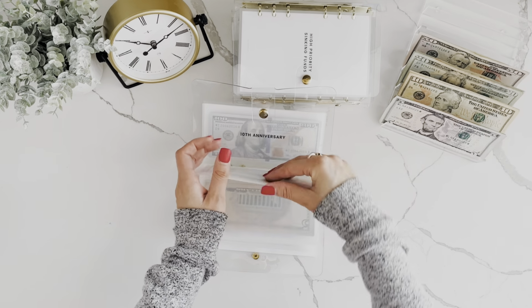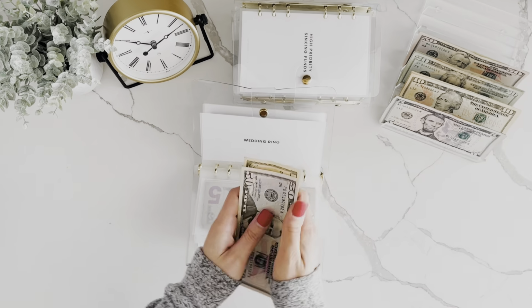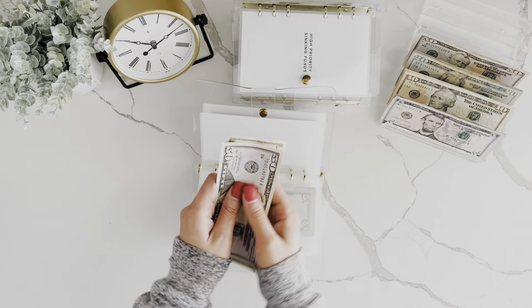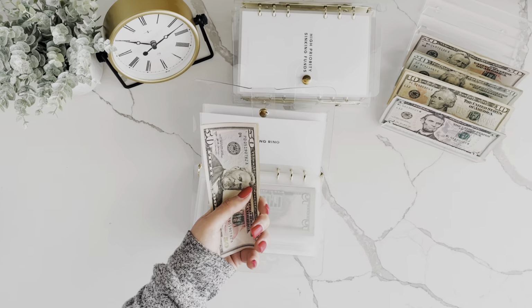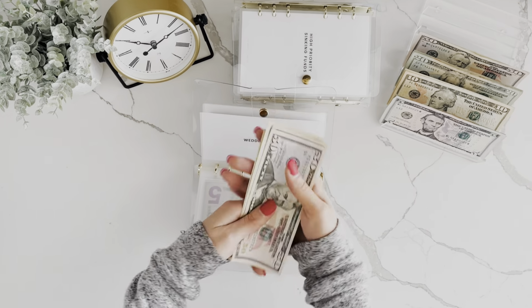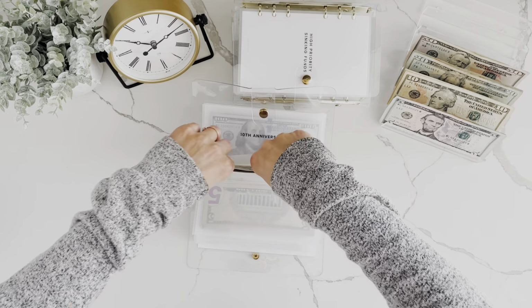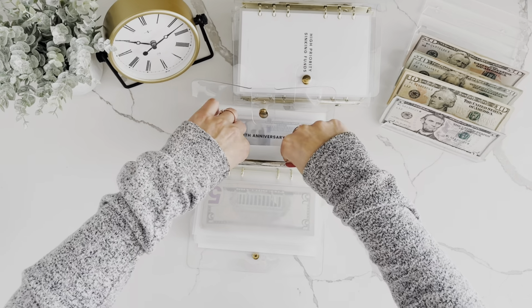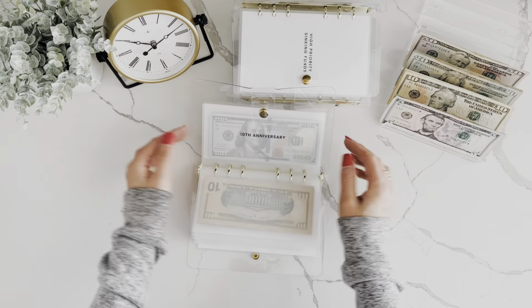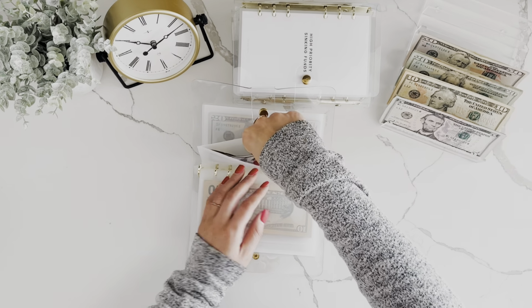Wedding ring is getting 10. This is to replace my wedding ring that was flushed down the toilet by one of my children. So 50, 60, 70, 80, and 90. So I'm just kind of slowly putting some money aside for that. Feels like a long journey ahead because my wedding ring is definitely not cheap, and we're getting the same one again because they still make it, surprisingly.